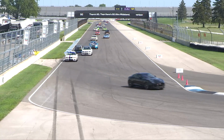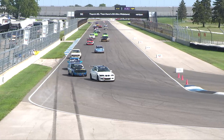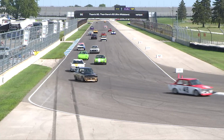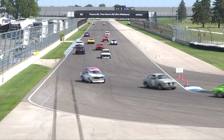635 CSI and the 06 of Scott Berkland in a Porsche 911. 10th row, the 098. That's the Triumph TR8 of Maury Doyle. And in the Datsun 510, number 46, Mike Rogers.